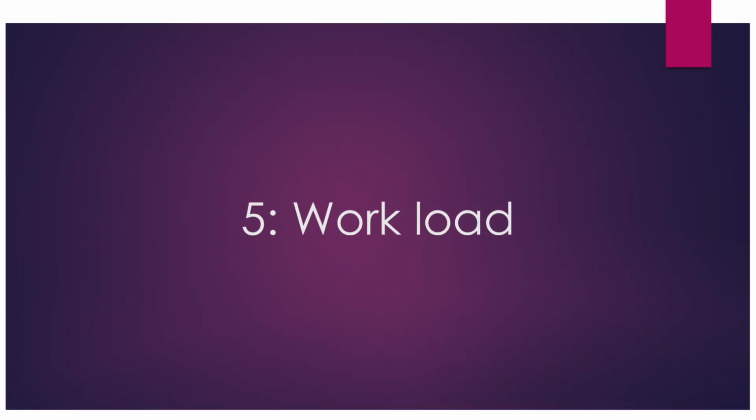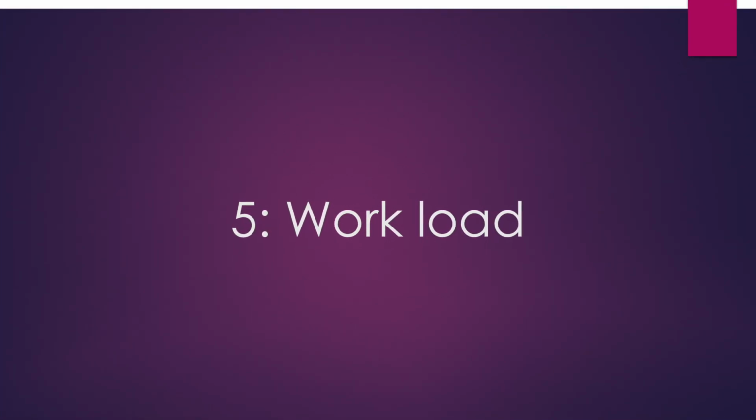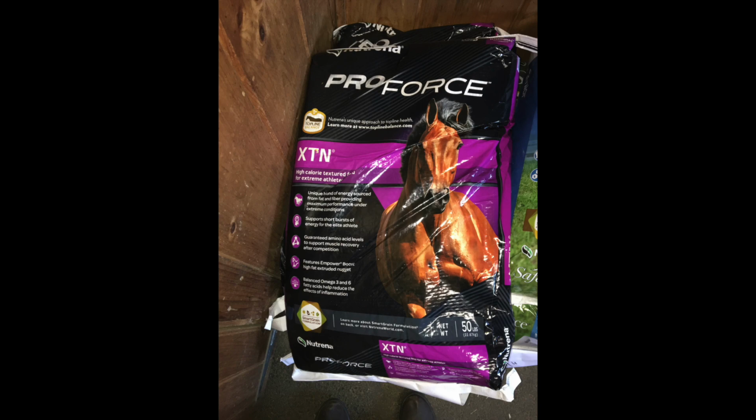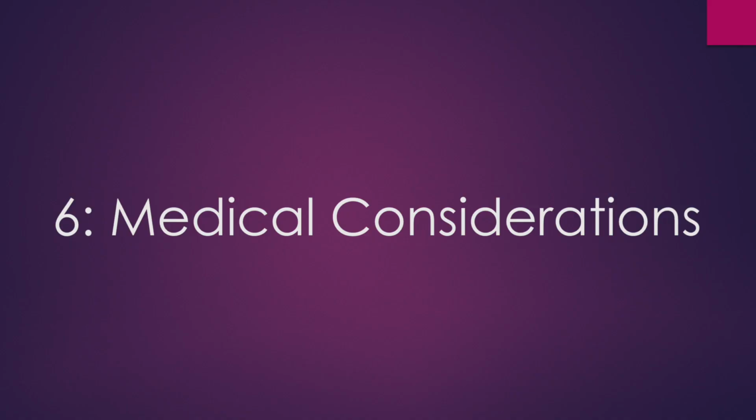Another important consideration is your horse's workload. Horses who are in intense work will need different feed than horses who are in low intensity work. Each level of work has different energy requirements and supplemental needs. Keep an eye on your horse's weight as you continue work to make sure that they stay at a healthy weight. Your trainer or barn manager will be able to help you find a specific balance that keeps your horse at a healthy weight for its energy requirements.